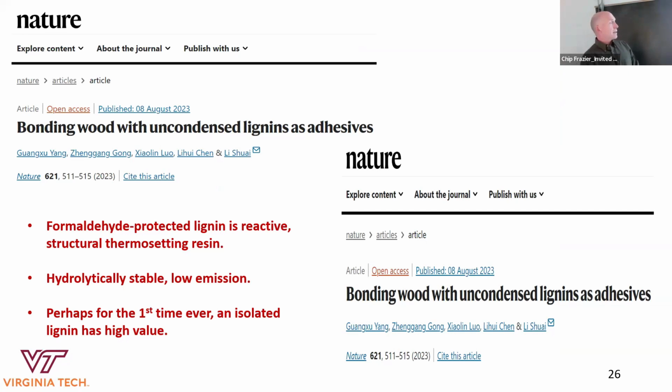So with Ludebacher, back in 2016, they developed a method using formaldehyde as a way to isolate lignin. It was several years later that they demonstrated that this so-called formaldehyde-protected lignin is a very good structural thermosetting resin, hydrolytically stable, which is very important. That means it has a very low formaldehyde emission. And perhaps for the first time ever, an isolated lignin actually has high value. That's the real excitement about this development.